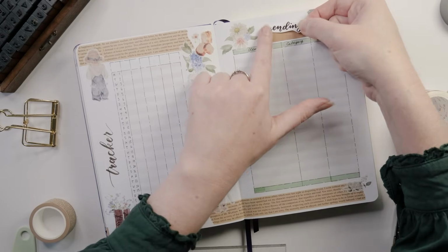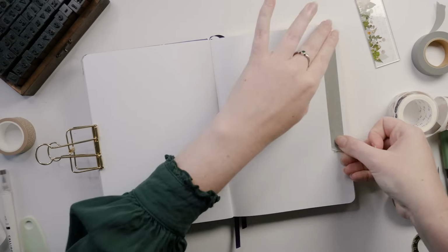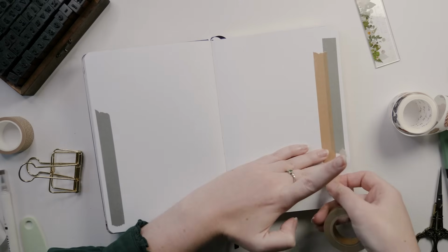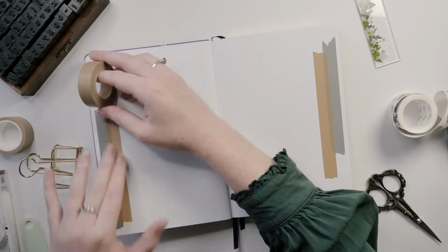I always want to try to bake in some flexibility into a journal that I'm going to be giving to someone else to use, so this next spread we're going to do is just the spare. It's exactly what it sounds like, to be honest. I'm just going to decorate a little bit of this page so that the winner can use it in whatever way they like for anything that I haven't considered or factored in for the other pages in this monthly setup.